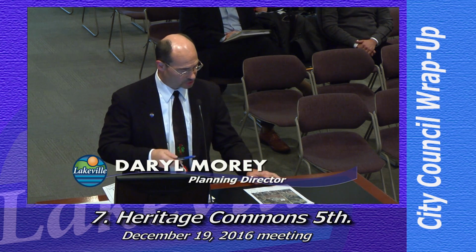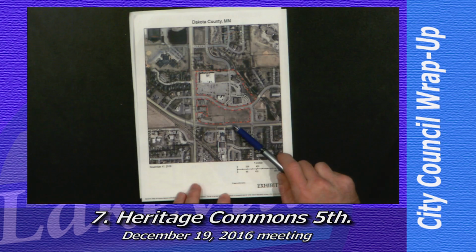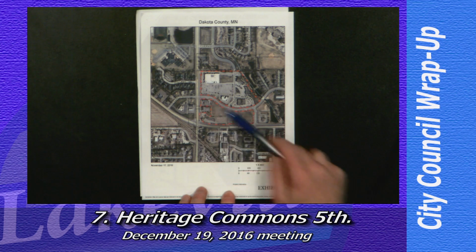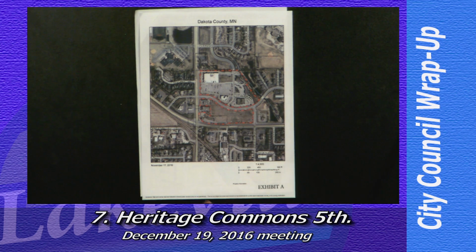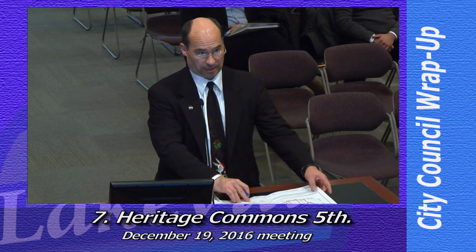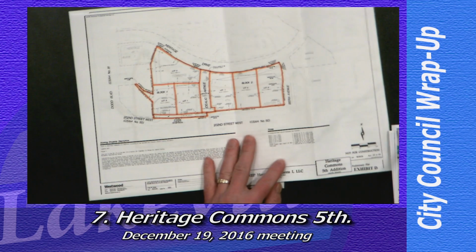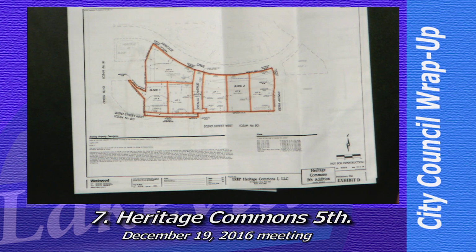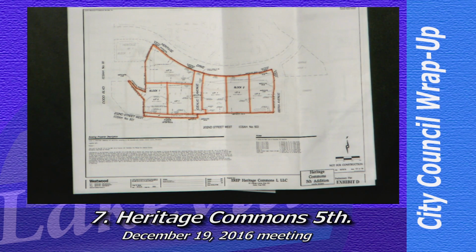Just for locational purposes, Heritage Commons, if you're not aware, is located north of County Road 50, east of Dodd Boulevard, adjacent to Heritage Drive. The proposed development includes, as you heard, a preliminary plat of 6 commercial lots. And that looks like this, my fancy highlighter for your last meeting. 6 lots. Only the best. 5, exactly. 5 of which front or have frontage on County Road 50, 1 adjacent to Heritage Drive.